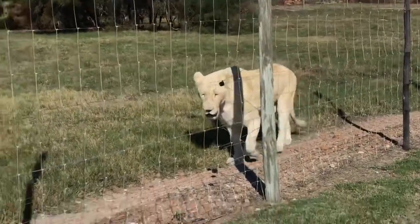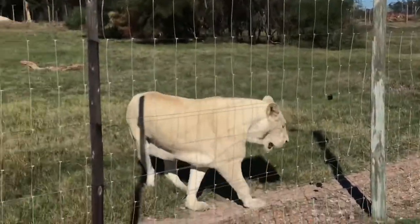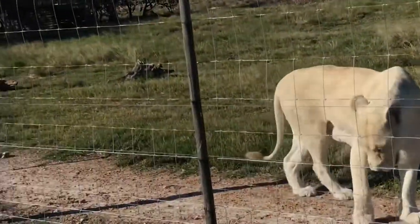Guys, we're now at the white lions. This is the white lions, guys, and they're so clean and nice. There's only four, and the other one is over there, which we did not film because there's too many people.